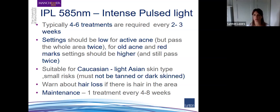The concept with the red marks is you actually want to cause some trauma and some healing. And sometimes you get people with a bit of a mixture, so they've got some active acne and some red marks. That's normally me. So what I would do is on that second pass, I alter my settings. Active acne, I'd go on the low settings. The marks, I'd go on the higher settings.